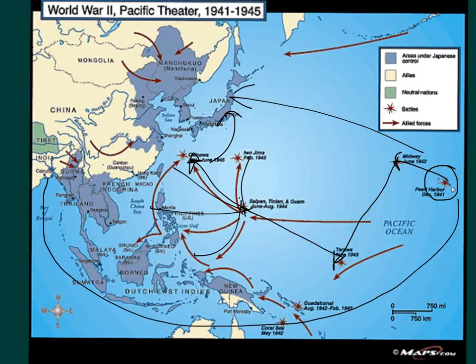So as history shows us, Truman made the choice to drop the bomb here on Japan. A couple bombs, one in Hiroshima, and then the next in Nagasaki, which essentially ended the war against Japan here in the Pacific.